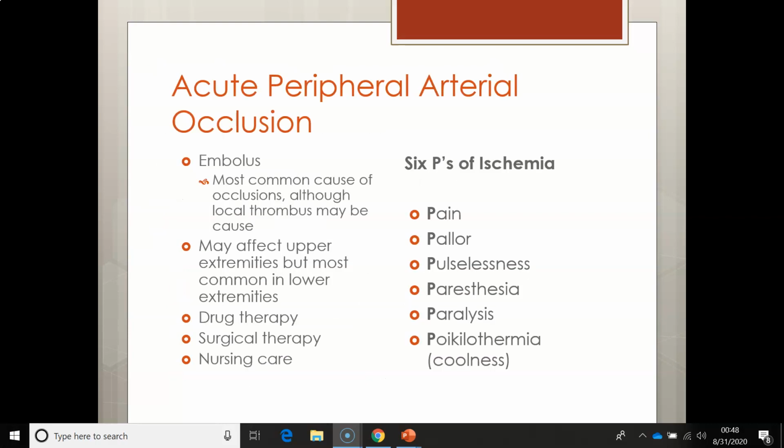Really quickly, I just want to introduce you to the acute peripheral arterial occlusion. This is usually caused by an embolus. It is a medical emergency, sometimes surgical. It may affect an upper extremity, but it's most commonly seen in lower extremities.